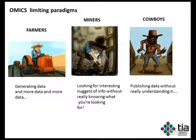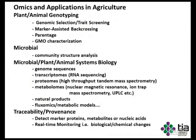There's a number of other paradigms which I found. There was one called the jailer, which is where they just lock information away and keep it to themselves against their chest, or the other one called the hermit, where you're basically doing everything by yourself, and I think I can be accused of that sometimes, but anyway. Anyway, omics and applications in agriculture do occur, but of course we're still in the developmental stage, and I've just listed some possible ones here, and some of the things we are doing in our research.